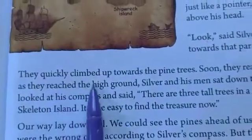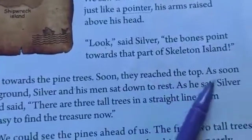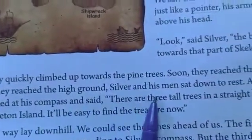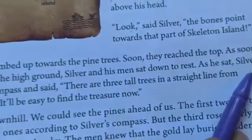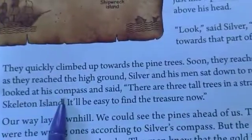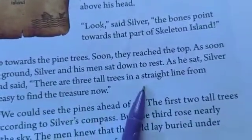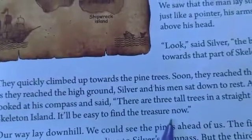They quickly climbed up towards the pine trees. Soon they reached the top. As soon as they reached the high ground, Silver and his men sat down to rest. As he sat, Silver looked at his compass and said, "There are three tall trees in a straight line from Skeleton Island. It will be easy to find the treasure now."